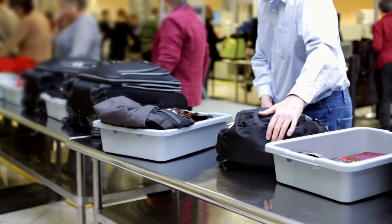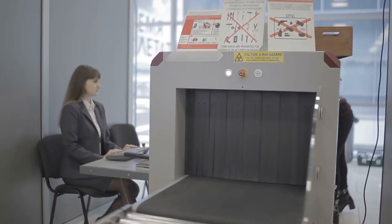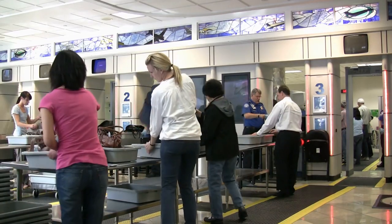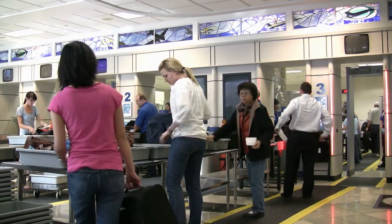So I opt to remove all the metal from myself and put it all through the conveyor belt. I push all that stuff through with my luggage. I give Buddy's leash to my husband, who's flying with me, and then I walk through the metal detector like an able-bodied person. Then, one option, again, would be to send naked Buddy through, and then he would not set off the metal detector.